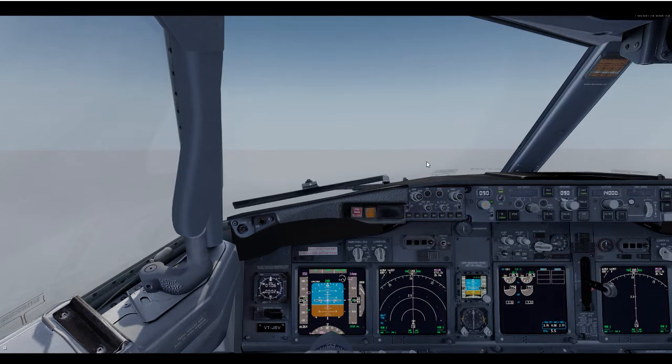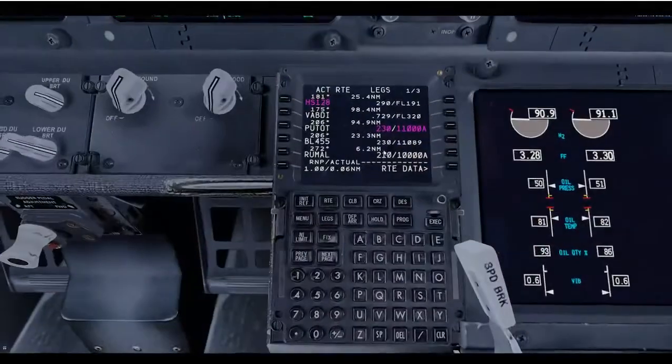So right now, Auckland, flight level 220 and also control and automatic. Okay.